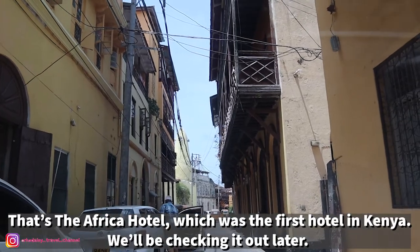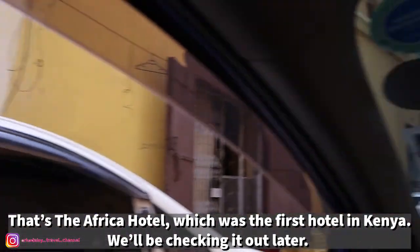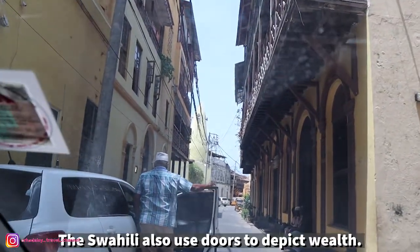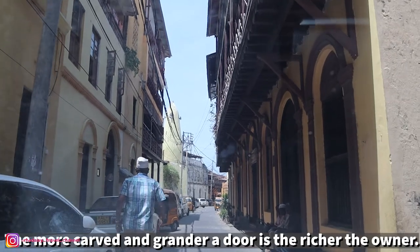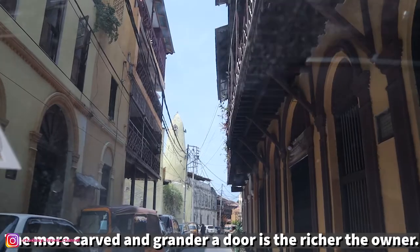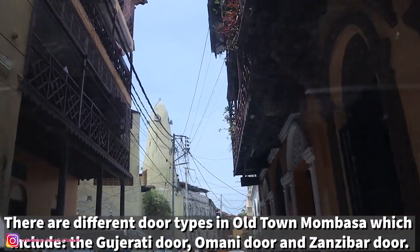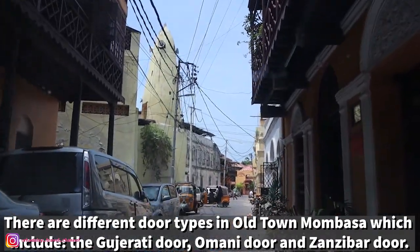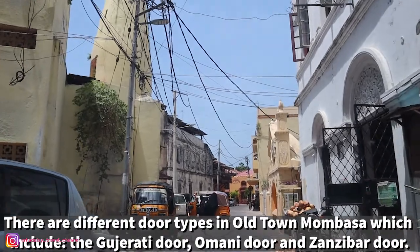That's the Africa Hotel, which was the first hotel in Kenya. We'll be checking it out later. The Swahili also use doors to depict wealth. The more carved and grander a door is, the richer the owner. There are different door types in Old Town Mombasa, which include the Gujarati door, Omani door, and a Zanzibar door.